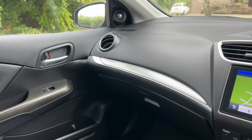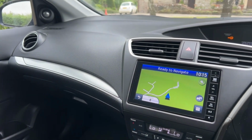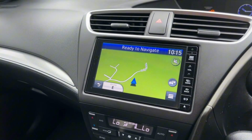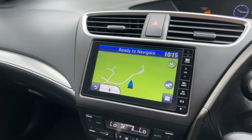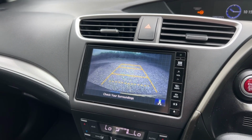So inside the car now, engine's running, so this wonderful dashboard's illuminated. In stunning condition as well. Sat nav, as you can see, working exactly as it should there. Comes reverse, you've got the rear camera which complements the front and rear parking sensors.